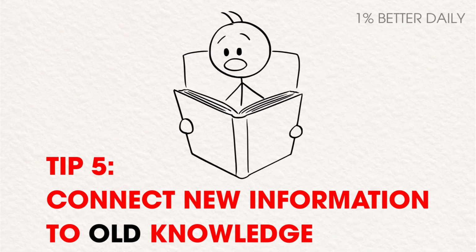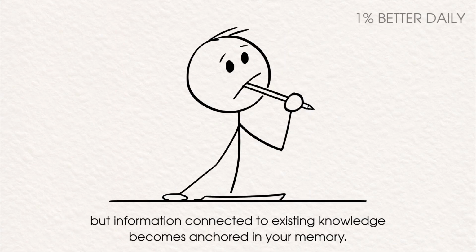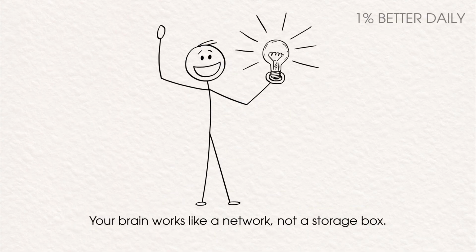Tip 5. Connect new information to old knowledge. Information stored in isolation is easily forgotten, but information connected to existing knowledge becomes anchored in your memory. Your brain works like a network, not a storage box.